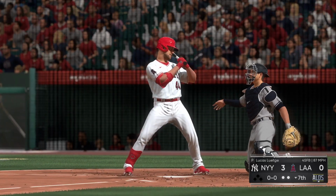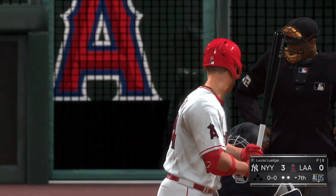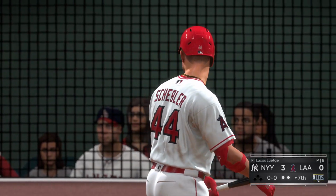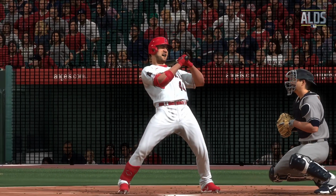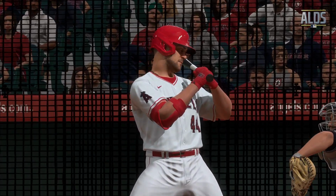Struck him out again, I should say. His third punch out of the game. What's your take on all the strikeouts we see in the game today, Dan? That was his third tonight, and it seems we're seeing that a lot more these days.